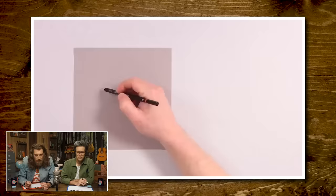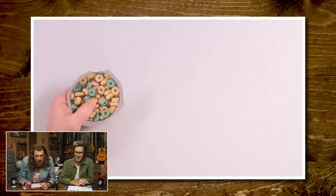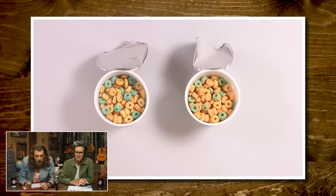See, what he did there was he drew some cereal. And then he cut it out. Wow. And then he put it. It's kind of crazy. Put it in a bowl. He put it in a little cup.